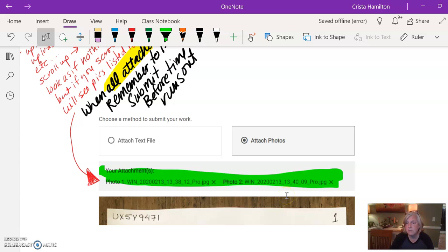Now, you're going to need to make sure that your photos are clear before you upload them, because you can't preview them. That's the thing I did not like about it. Once I got them into this little document, you can't preview them to see that they're clear and readable. You're going to need to look at it on your phone and make sure that you have centered the entire page. Don't do part of a page.